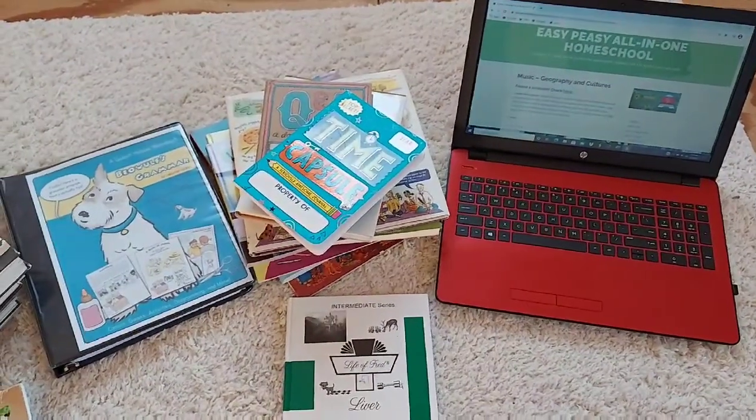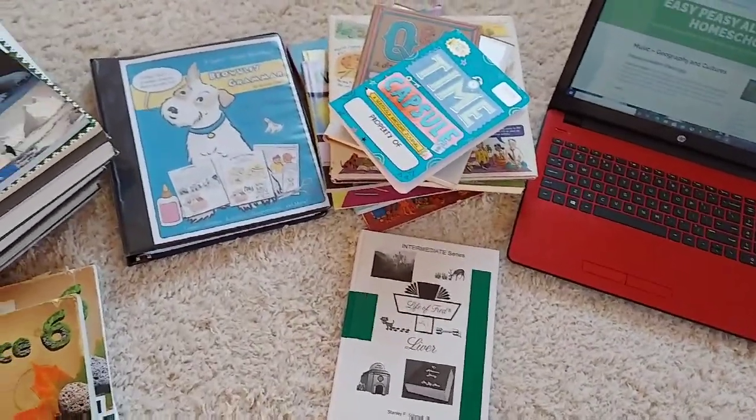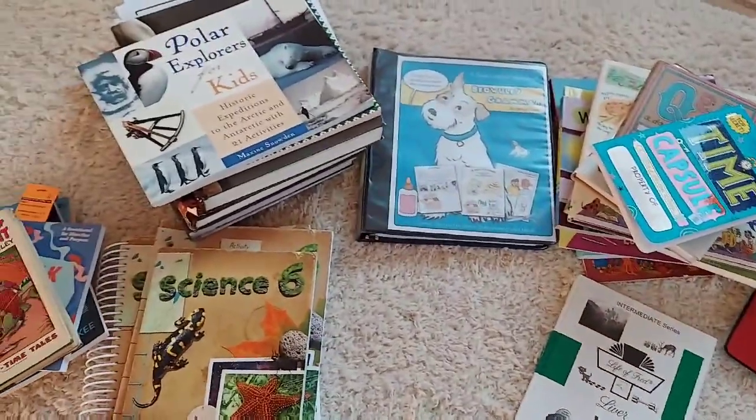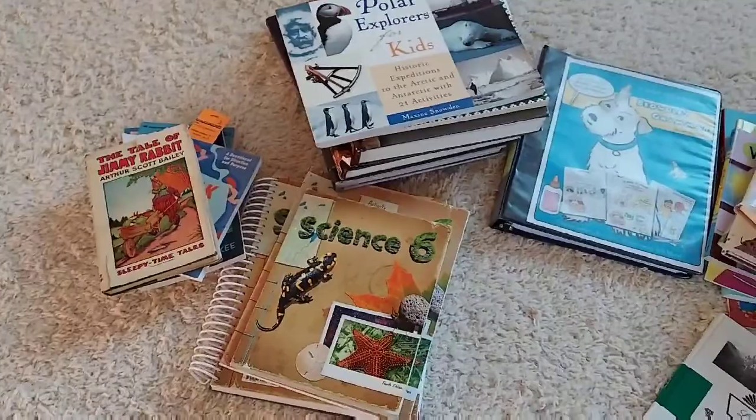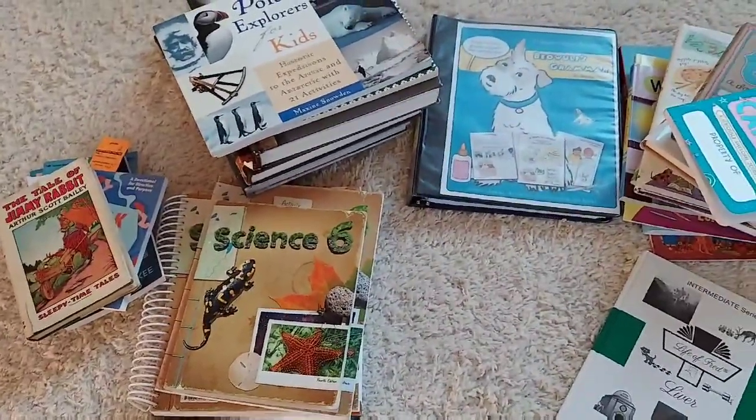So this is pretty much everything we're going to be using next year for my son's 6th grade year. Usually halfway through the year, I will give an update and a closer walkthrough of all the different curriculum and what we liked and what's not working.